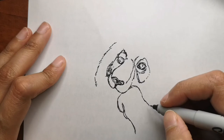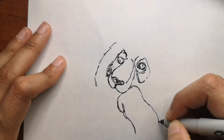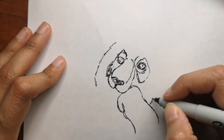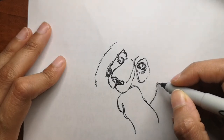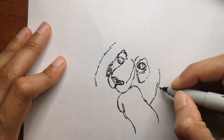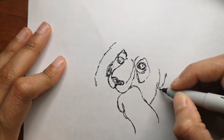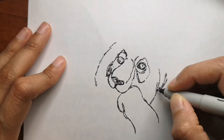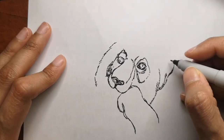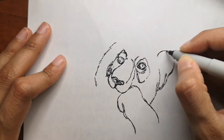So to give you some fun facts, a giant panda is much bigger than your teddy bear. It says a giant panda looks cuddly and cute when you search photos on the internet, but it's much bigger than you think. An adult panda weighs more than 45 kilos, that's 100 pounds, and can be about 1.5 meters long.